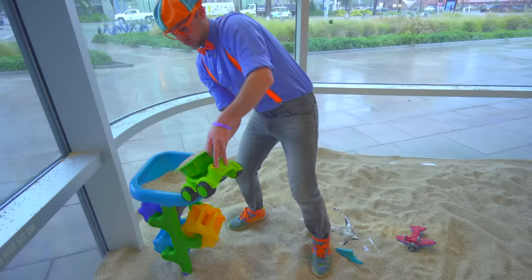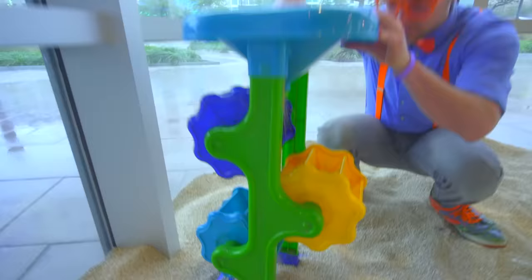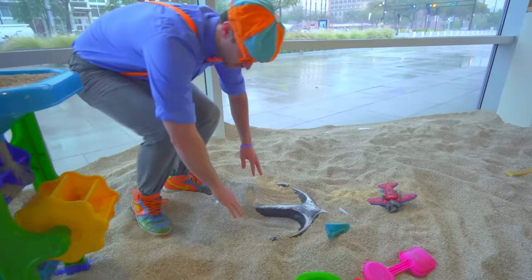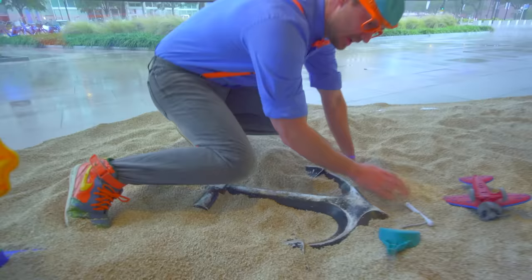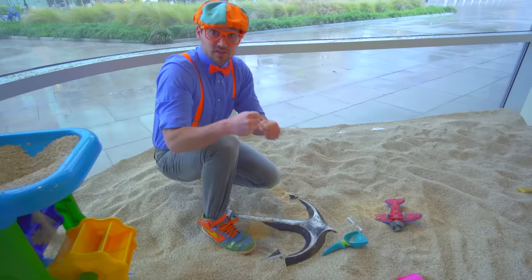And then it comes out the bottom. Whoa. Really cool. It's like an anchor right here. Look. We gotta dig it up like it's treasure. Whoa. Like an anchor that connects to the boat. And then you throw it off the board of the boat, and then it lands in the bottom of the ocean and keeps the boat stable and in one place in the middle of the ocean.